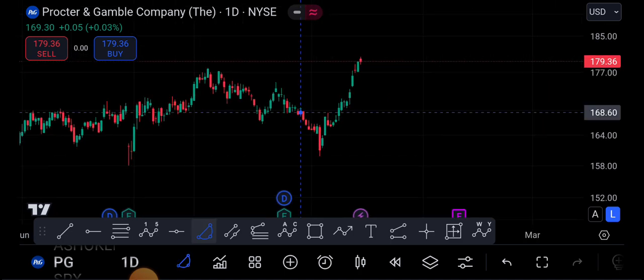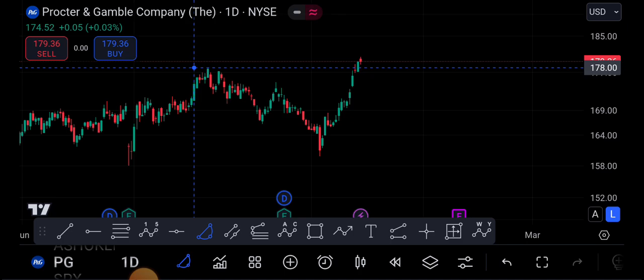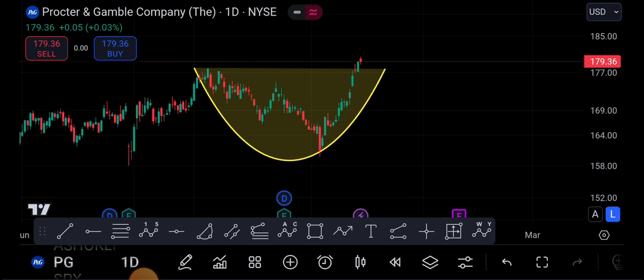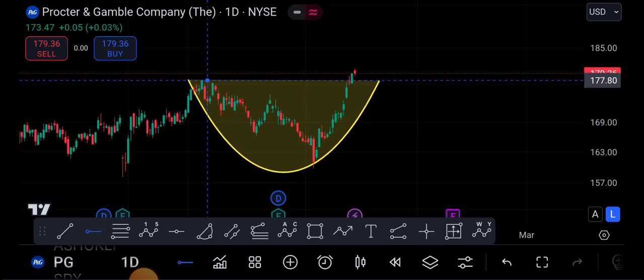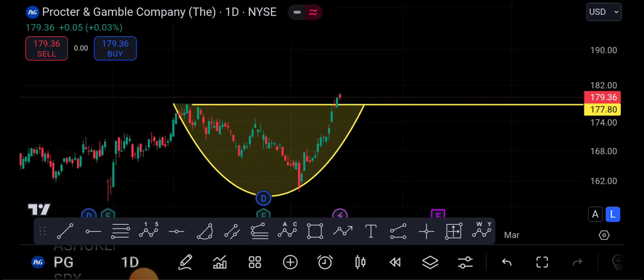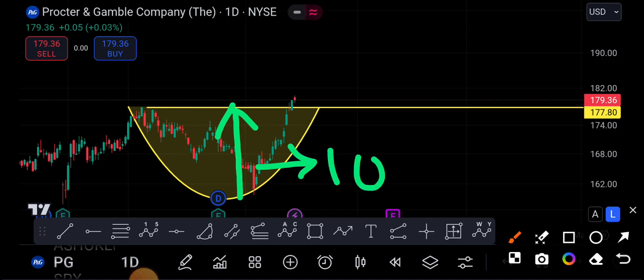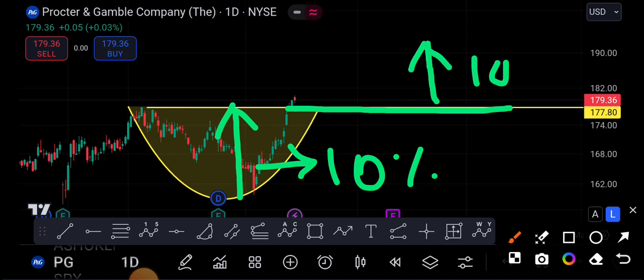Now we will check the fourth positive signal. Friends, here we got a positive chart pattern, and you would have noticed we got a rounding bottom breakout over here. My friends, the neckline of this pattern is somewhere around $177. If you calculate the inside range of this rounding chart pattern, this will be 10%. It has already broken out of this neckline, and if an upside sustained move starts, then the stock will give you another 10% from here. So the same 10% you will see on the upside after the breakout momentum.